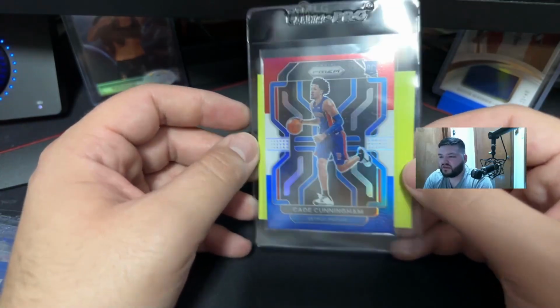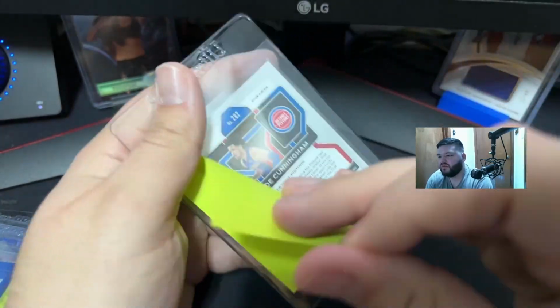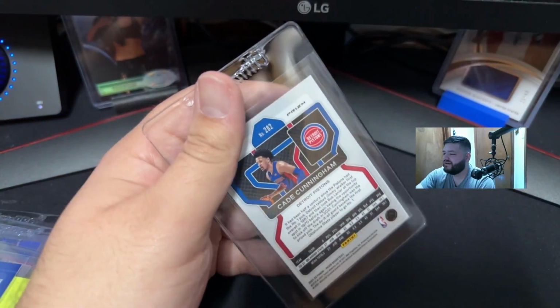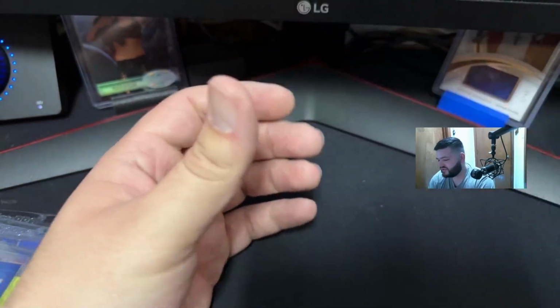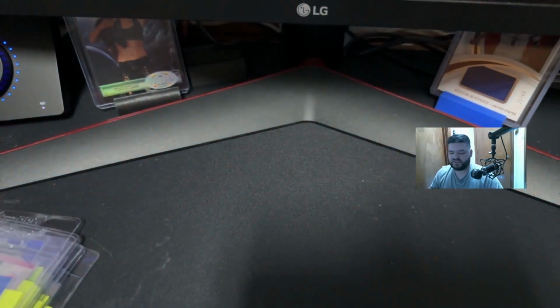So, Cade Cunningham, red, white, and blue. Pre-graded this one a 10. I'm sending these in a little late. I'm hoping I'll get them close to the beginning of the season, but when this video comes out, it's going to be 2 days before I get the cards back.